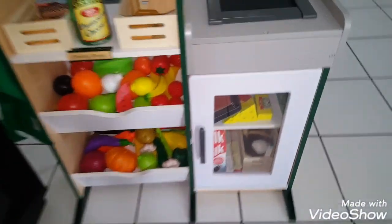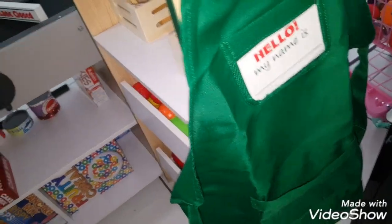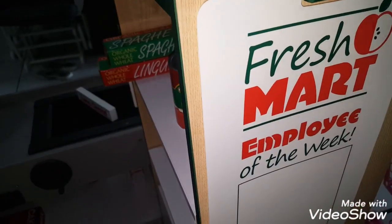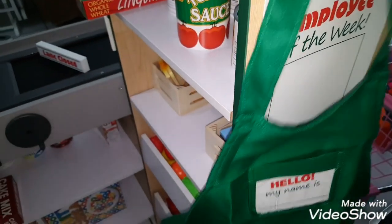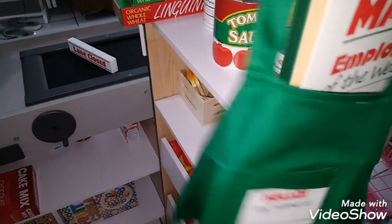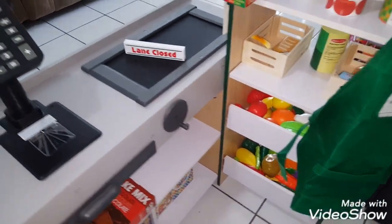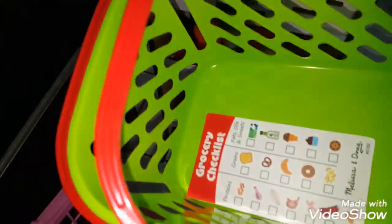It has the refrigerator with all the goodies. And on this side, I'm gonna show you, wait. So cute. It has the apron with the name of the employee. And employee of the month, of the week, I'm sorry. So this comes with the supermarket companion. So you guys have to make sure you buy it because it completes the thing. And I bought a basket of fruits and vegetables. Yeah. It even has the shopping list in there.